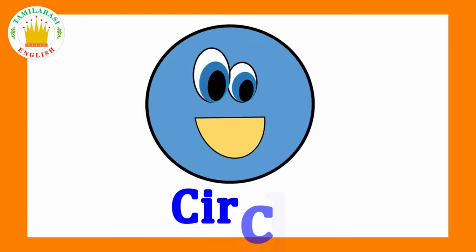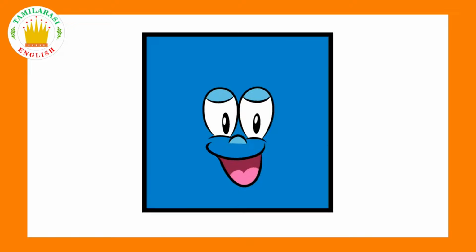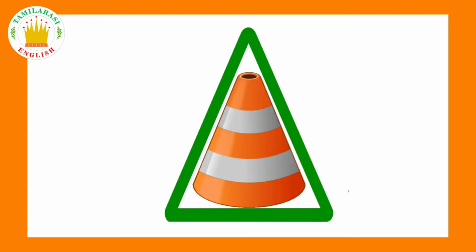Circle. What shape is this? Circle. A clock is a circle. A button is a circle. Square. What shape is this? Square. A window is a square. A dice is a square. Triangle. What shape is this? Triangle. A traffic cone is triangle. A pizza slice is triangle.